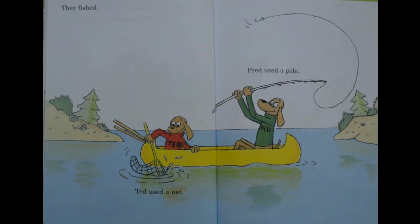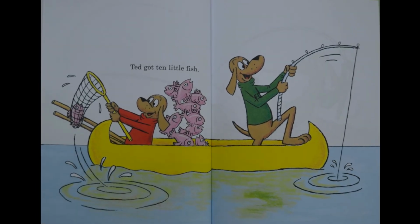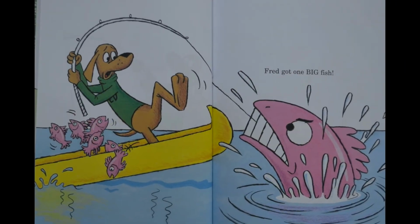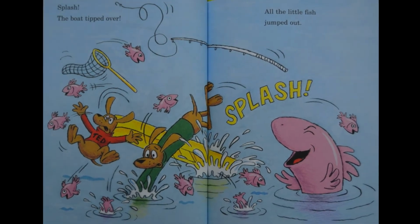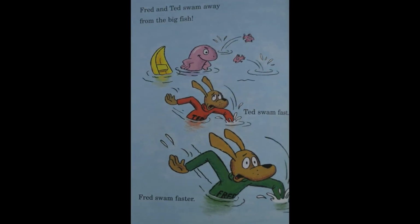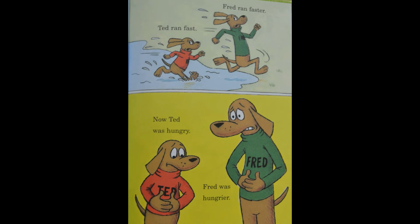They fished. Ted used a net. Fred used a pole. Ted got 10 little fish. Fred got 1 big fish. Splash! The boat tipped over. All the little fish jumped out. Fred and Ted swam away from the big fish. Ted swam fast. Fred swam faster. Ted ran fast. Fred ran faster. Now Ted was hungry. Fred was hungrier.